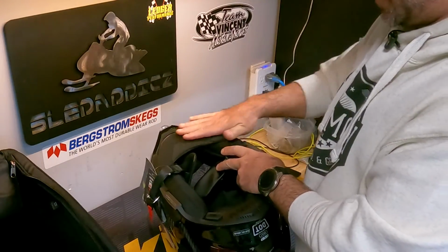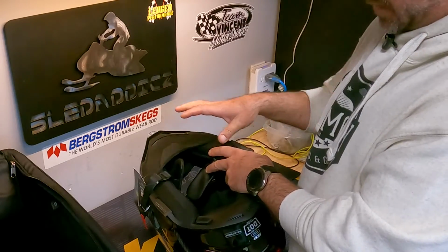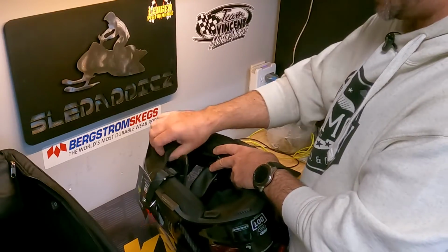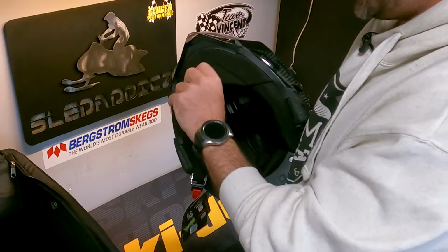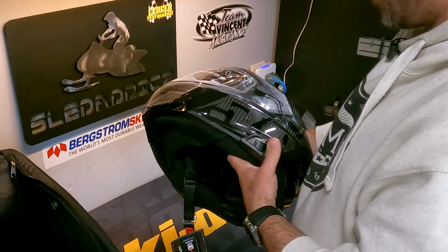There's a bit of a cover for the front chin here. It doesn't have a full neck protector, so that's a bit different than some of the other helmets, but you've got this piece in here which should help with keeping the chin and front neck area warm.